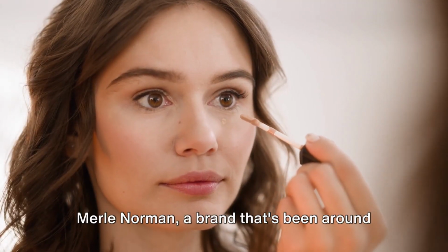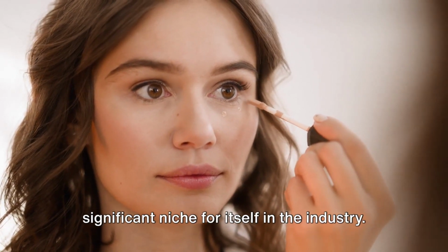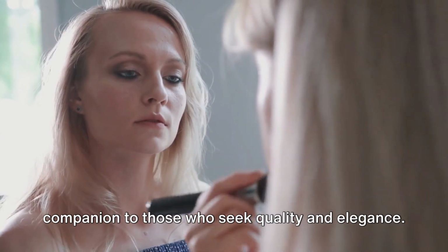Merle Norman, a brand that's been around since the Roaring '20s, has carved a significant niche for itself in the industry. Known for their skin-friendly, luxurious products, they've been a constant companion to those who seek quality and elegance.